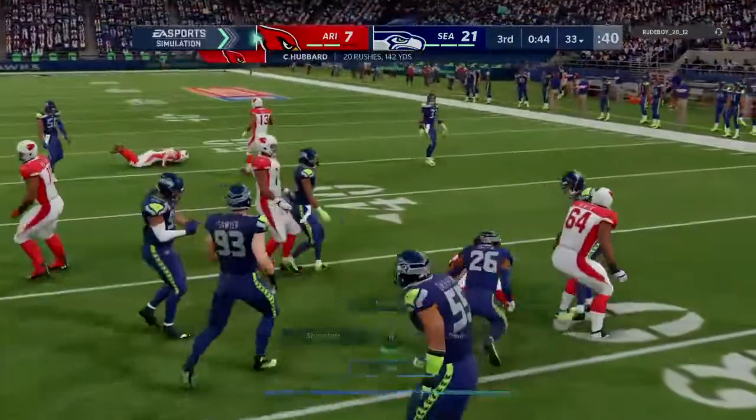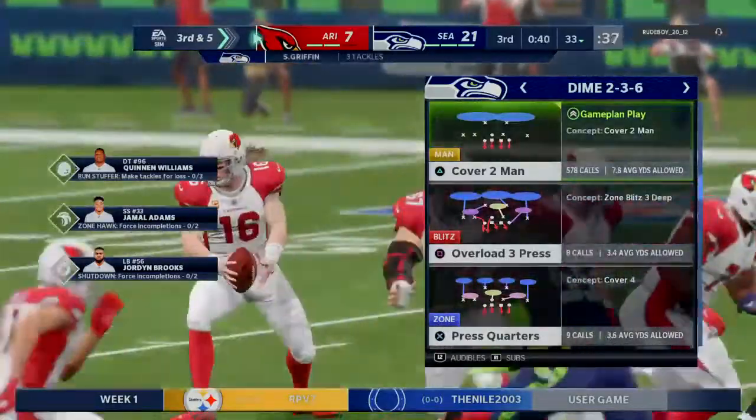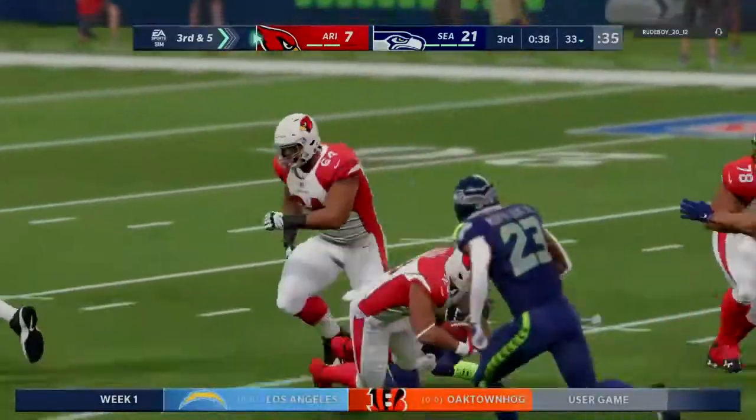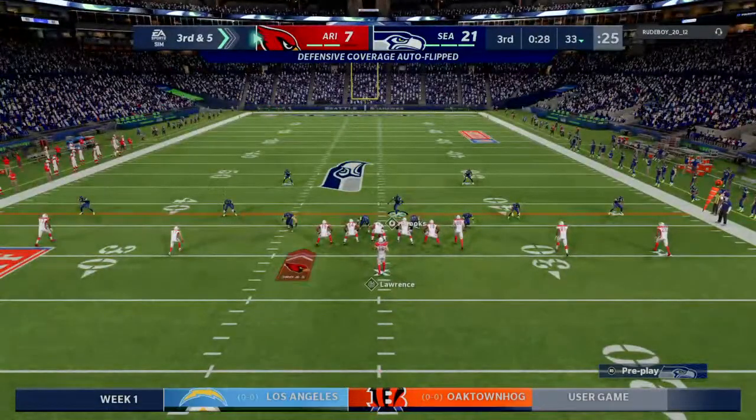And for one of the first times tonight, he's going to be held up at the line of scrimmage. They'll say no gain on the play there, and now it'll be 3rd down.